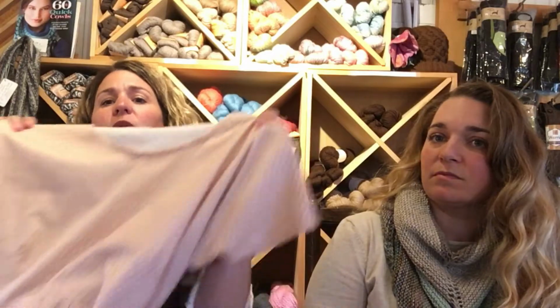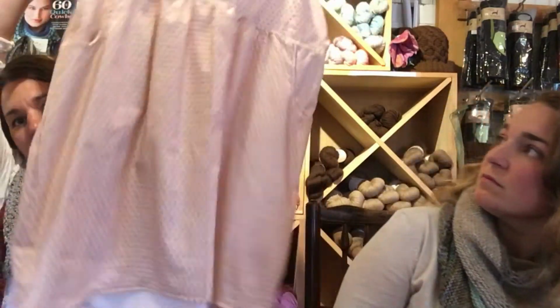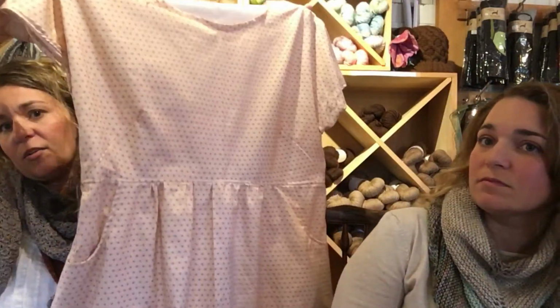So this one I made out of quilter's cotton, and it's not the right fabric for it. It's just a little stiff. So I'm going to remake it, but it was a good learning process. And again, I got the fabric down at Paige's shop at Frame and Fiber. So this is the scoop neck version with the short sleeves. And it just has a gathered waist and little pockets. Here's a close-up of the fabric. Whoa, I almost knocked my drink over.